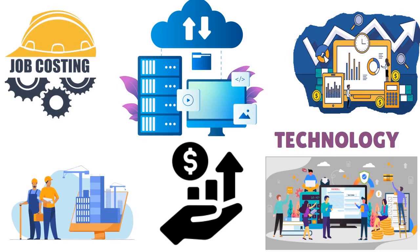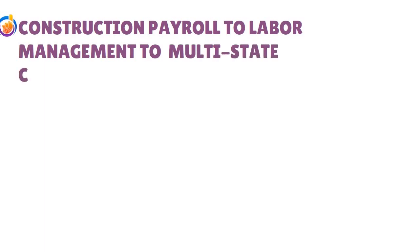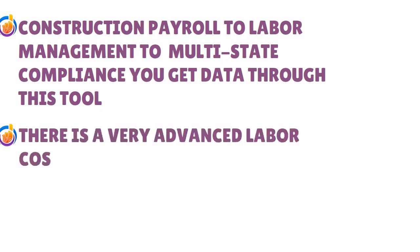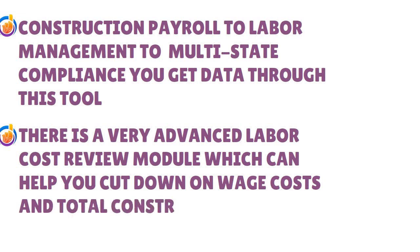Okay, it is a full enterprise resource planning platform that they have. And Penta has amazing financial management tools, and its top payroll accounting system is for a construction firm. Okay. And so from construction payroll to labor management to multi-state compliance, you really get a lot of data through this tool. And there is a very advanced labor cost review module, which can help you cut down on wage cost and total construction project budgets.